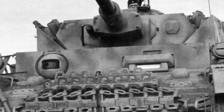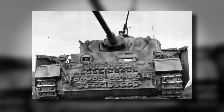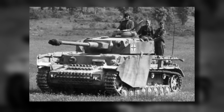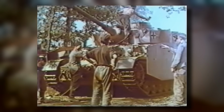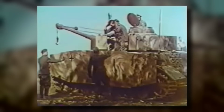The G variant was given an extra 30mm of armor on the front plate, and the extra armor was so effective that the next variants were refitted with a single 80mm plate of armor instead of a 50mm and a 30mm plate. The next model, the Panzer IV Variant H, was given the upgraded cannon, the single 80mm of front plate armor, Zimmerit paste to counter magnetic mines, and skirt armor on the turret and the sides.